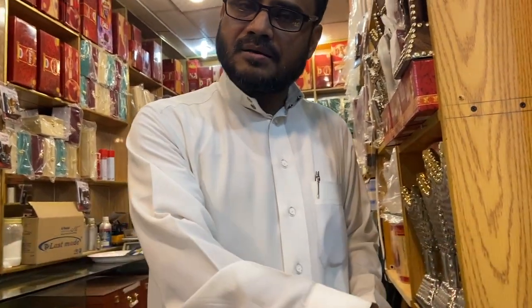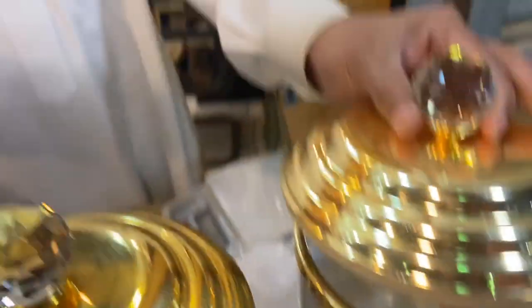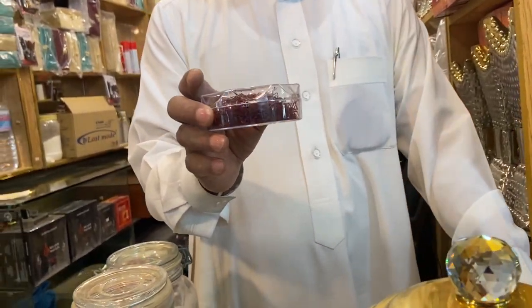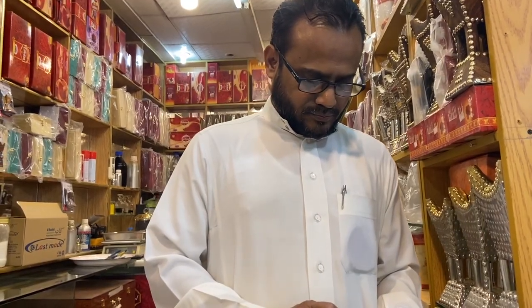But this one is good. Okay. Because I sell this one past 30 years, this is 50. So 50 riyal, that's about what? That's like $13 about? Yeah, saffron is expensive, huh? But you don't need much to put in a meal, right? For saffron, you only need a little bit. Yeah.